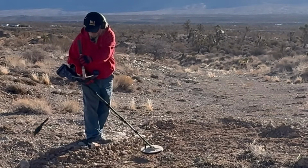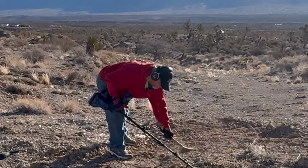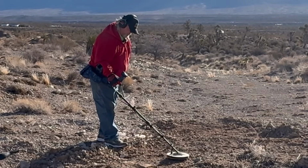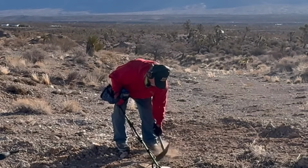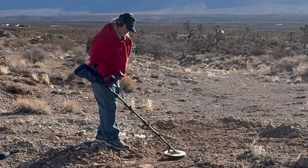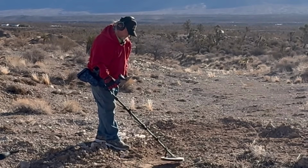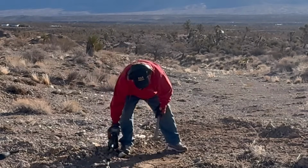Sometimes you think you might get what sounds like a signal, almost. It's a faint one, but you don't know until you move the ground or dig a little deeper. There's a weed here. Sometimes when you hit a rock or go over a weed, it'll set the detector off too, and you think you get a signal and it's not. I almost think that's a signal.